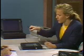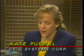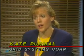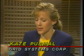Now let's talk about the pen-based part. How would you use this Grid? Well, primarily the uses for the Grid pad are in the area of data collection and forms replacement, where I'm walking around and doing a task that requires that I collect data on the spot, check from a list of boxes. So instead of the clipboard and the pen, precisely.